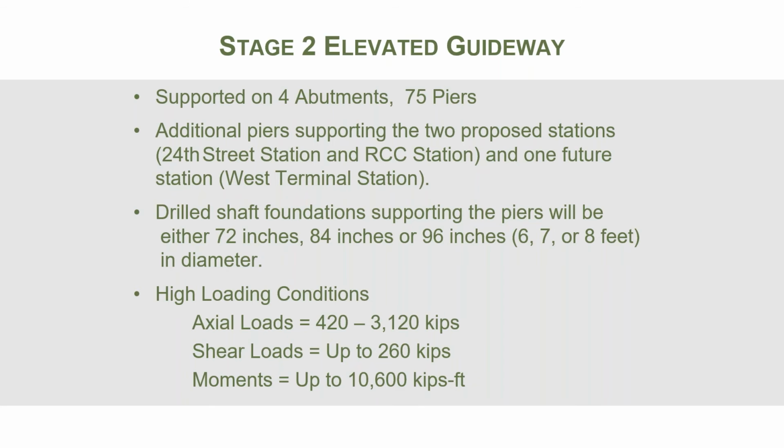Fairly high loading conditions. These are loads per drilled shaft. Most of the piers have 2 drilled shafts, but some of them are supported on 1 drilled shaft. Axial loads up to 3,120 kips. Shear loads are up to 260 kips. And moments were up to 10,600 kip-feet.